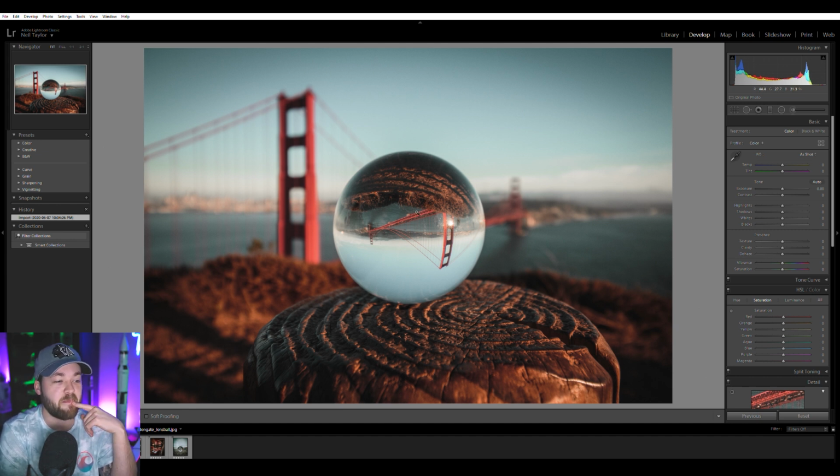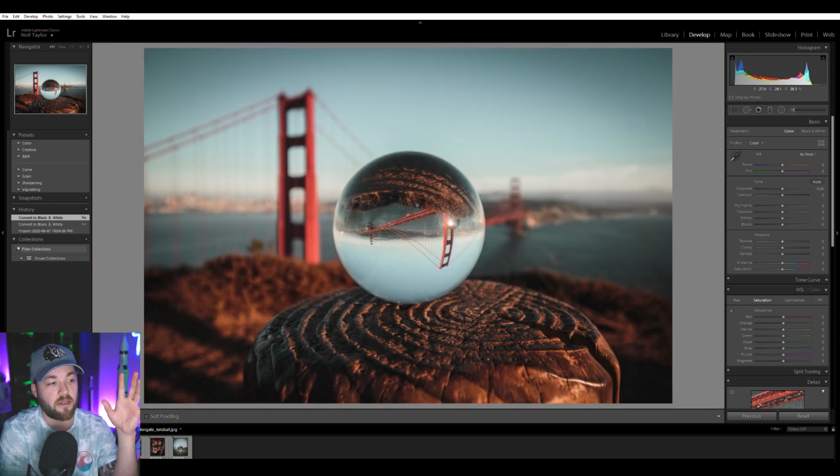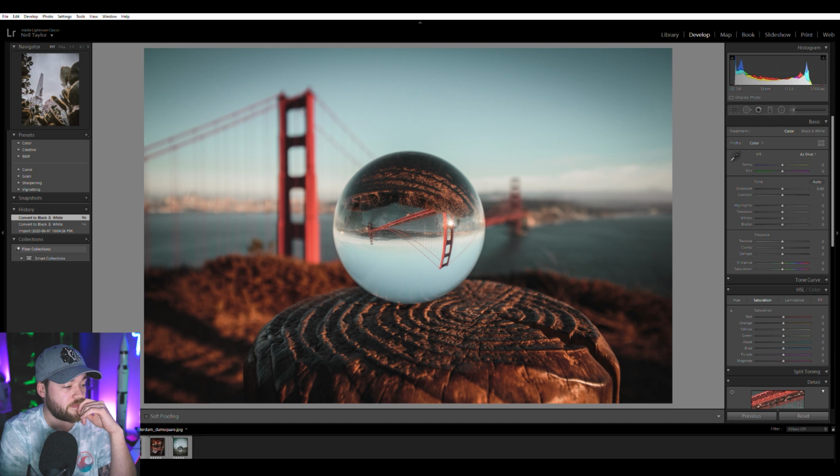Just, man, that's cool. Colors, I like the colors, what you've done there. It's almost split toned a little bit. It's at sunset. This is fantastic. I do want to see what it looks like in black and white though. Yeah, but man, I love it. I would love to have this printed on a wall somewhere. Great job.